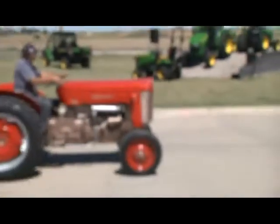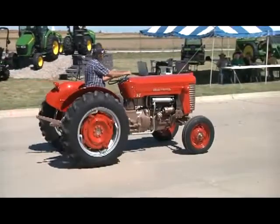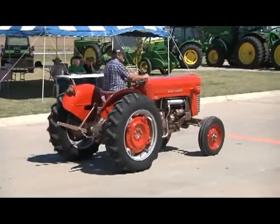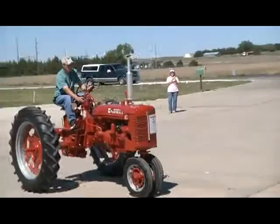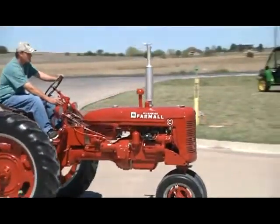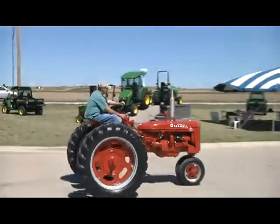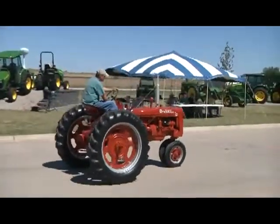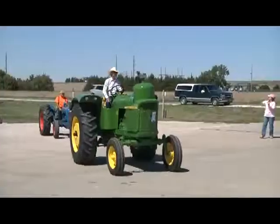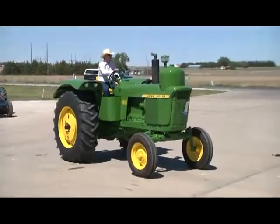Right behind him, another entrant of Bill's is a 1957 Massey Harris. 1957 Model 50 Massey Harris. 1951 Farmall C. That's a 1951 Farmall C. All three of these tractors owned by Bill Lukey, Hays, Kansas, ladies and gentlemen. I believe he was a contestant in an earlier race that we had.